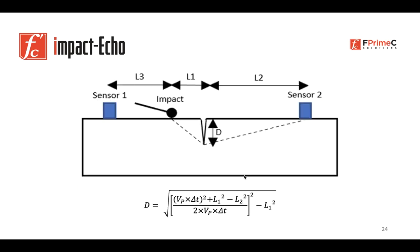And one of the good applications for the impact echo test is measuring the depth of a crack, which is of interest to structural engineers. For example, when we have very sensitive structures like water tanks in water treatment facilities or sewer trunks, if there is a crack, the structural engineer always asks about the thickness of the opening and the depth of the cracks.